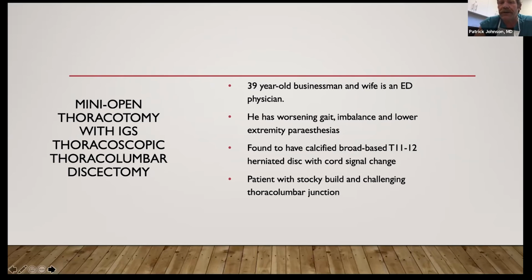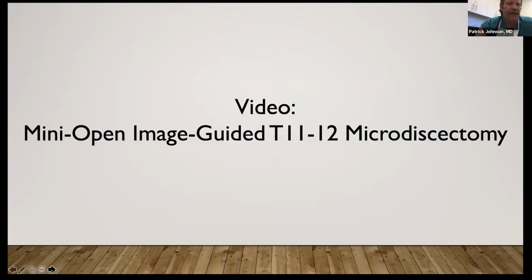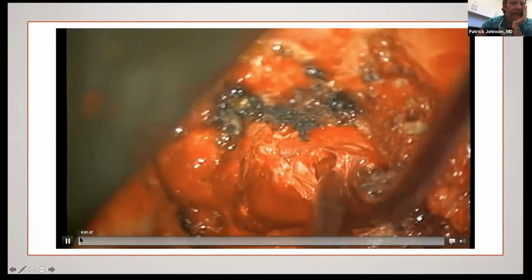It is actually a 39-year-old businessman, wife of a physician. The patient had worsening gait and imbalance with paresthesias, and he was found to have an interesting set of multiple thoracic disc problems, but the symptomatic one was at the T10-11 level. He has a signal change in the spinal cord. He also has one at the level below, and a fairly severe stenosis on the axial views. And I'll try and play the video rapidly if I can.